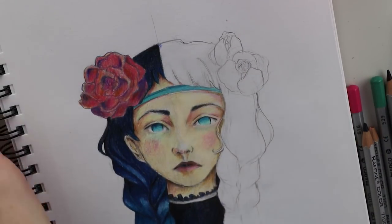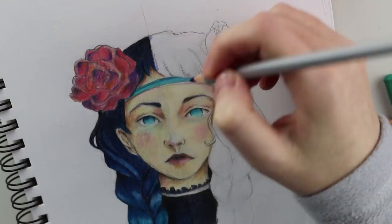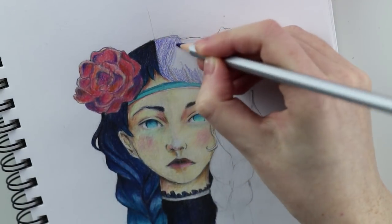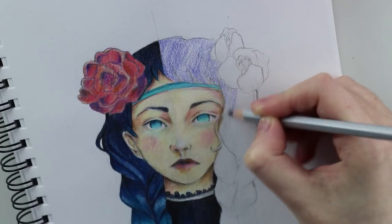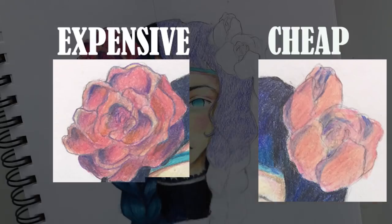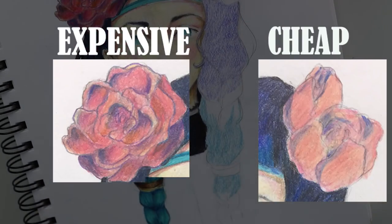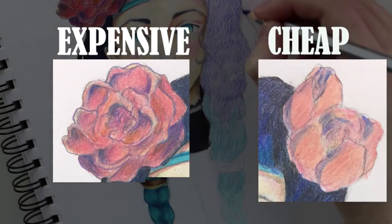I needed to press harder with the Raffine colored pencils to get the color on paper, but that means that I hardly could add another layer on top. This is most visible when you compare the flowers. The left one, the Polychromos version, has deeper shadows. This wasn't possible to achieve when I used a cheaper brand.